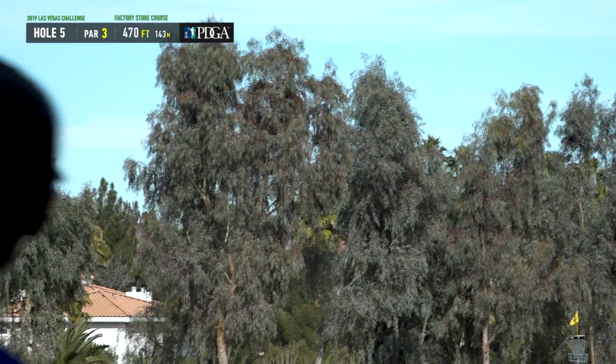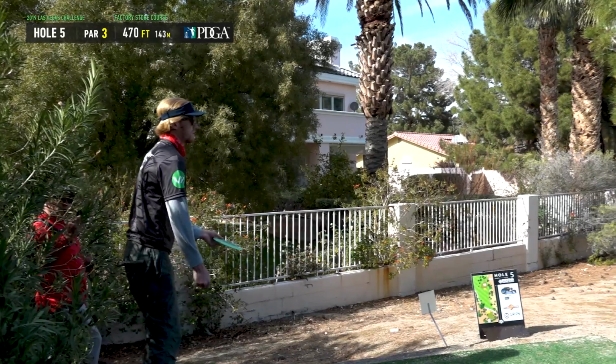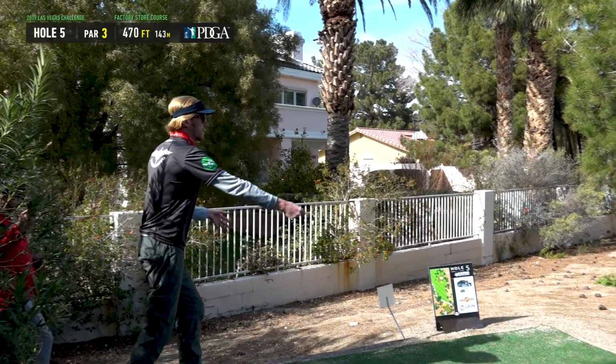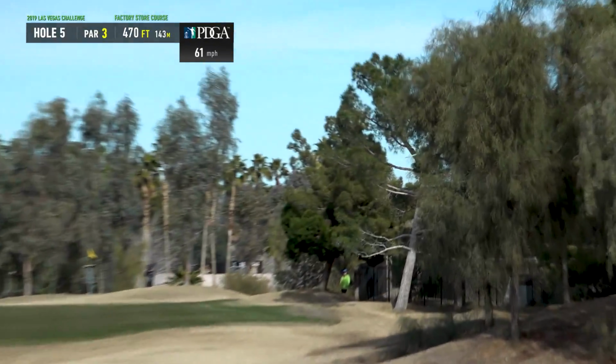Missing the green. That's a Z4 from Andrew that just got too high or too much hyzer, one of the two. And there's that big skip down the hill. But I think there's some room down there. He's going to be safe. Yeah, he's fine. Just a longer upshot than I'm sure he was hoping for.